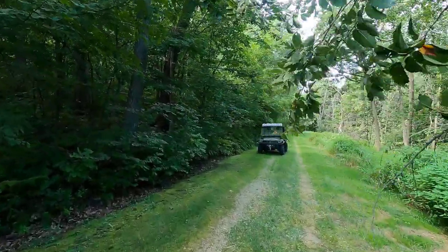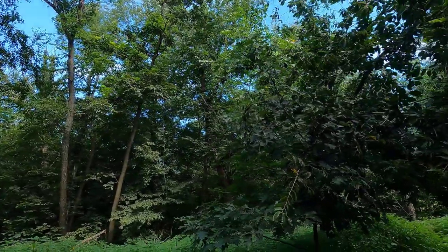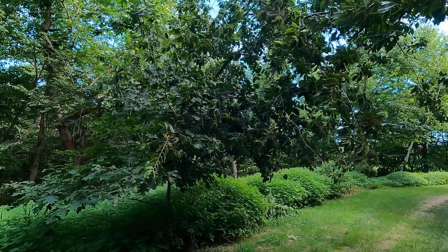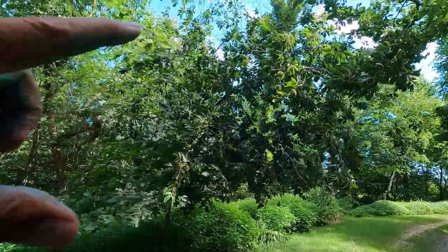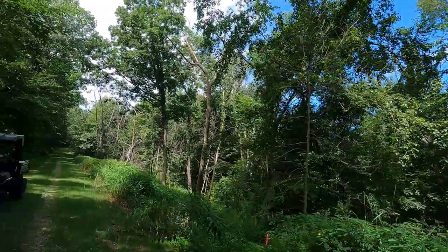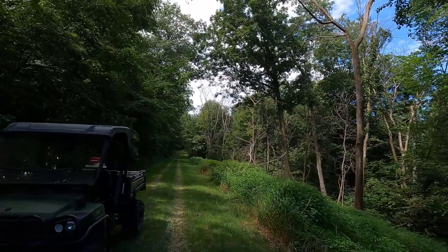Yeah, that's my plan. So if and when I get this one done, I might have to come back with the chainsaw. I'm going to have to get the chainsaw anyway because I have a full-size tree and a large branch across the road on the other side of the house.